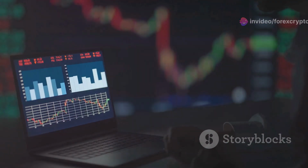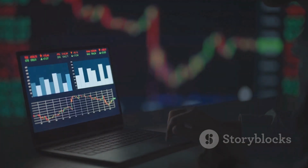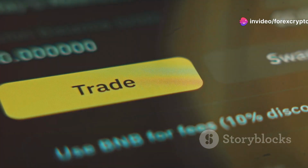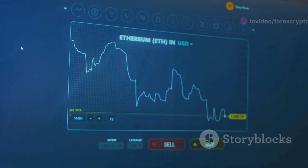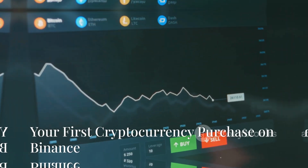Section 5. Funding your Binance account. Before you can start trading, you need to deposit funds into your Binance account. Binance supports various payment methods such as bank transfers and credit cards. Go to your wallet and select Deposit. Choose your preferred payment method and follow the instructions. It's important to note that each payment method may have different fees and processing times.